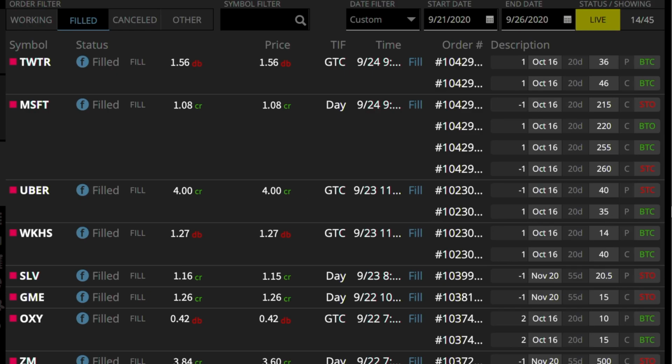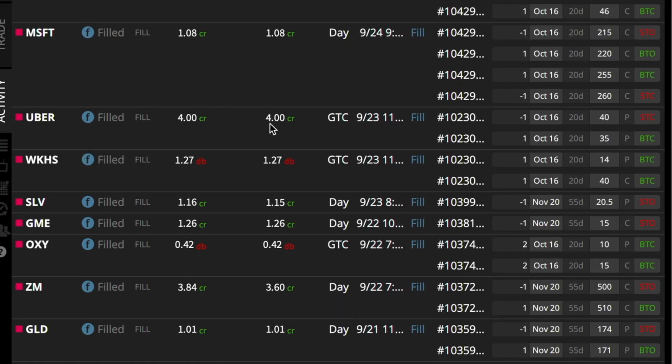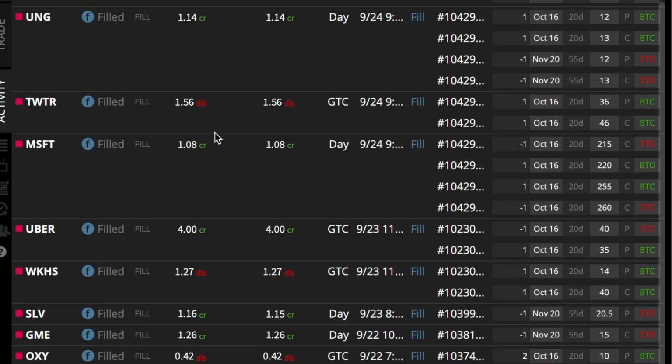Uber closed. Uber was a long debit put spread, a 40-35 debit put spread. That was a good trade. I was able to take that off at 50% of the profit that I could make. I paid $2.92 for this debit spread, so I took a little over $1 out of it. My max profit on it would have only been $500 minus $292. So yeah, 50% of the max profit in Uber. That was a good trade.